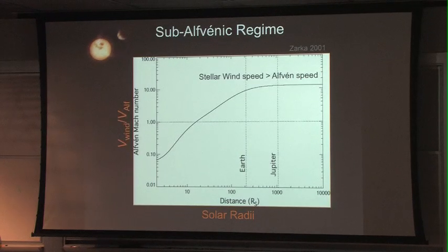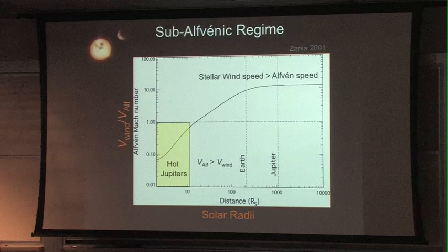So you might be wondering, why doesn't this happen in our solar system, right? Well, one of the explanations would be because Earth and Jupiter here lie in this regime far away from the star, greater than 100 solar radii from our sun, where the Alfvén Mach number is greater than 1. This Mach number is defined as the ratio of the wind speed to the Alfvén speed, the Alfvén speed being the speed of the magnetic wave. And all hot Jupiters tend to lie in this region here. So within 10 stellar radii, the Alfvén Mach number is less than 1, right? And so the solar or the stellar wind speed is much less than the Alfvén speed.